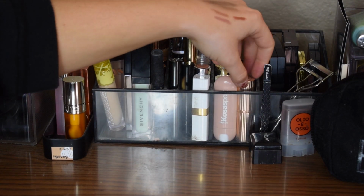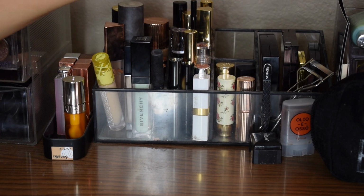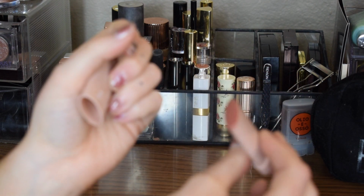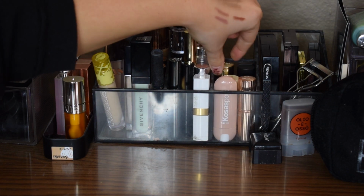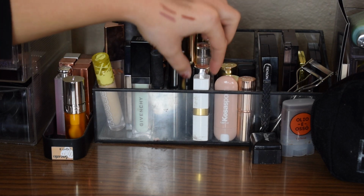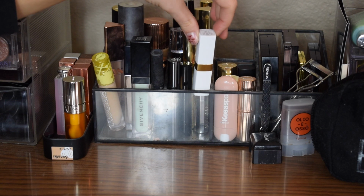It's really, really elegant. In my Charlotte Tilbury, I have my Kosas Lip Fuel, which I don't reach for as much as I should, but I still have it around. My Gucci's in here, the Merit's in here. Whoa. Over here I have more glosses and lip balmy-esque things.